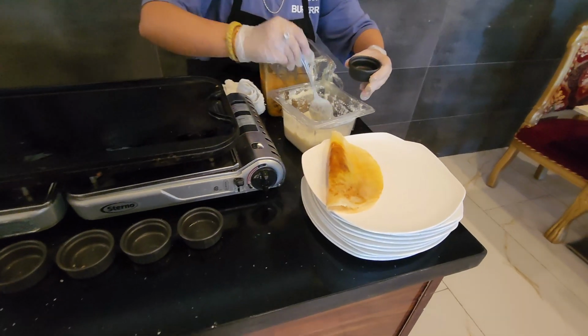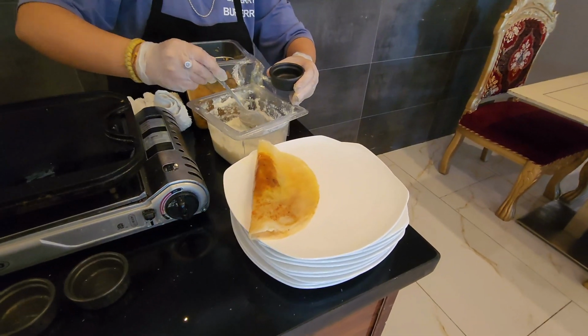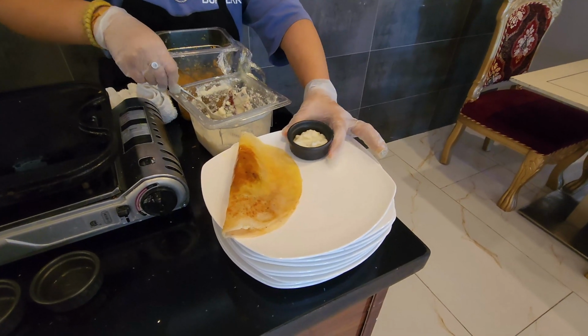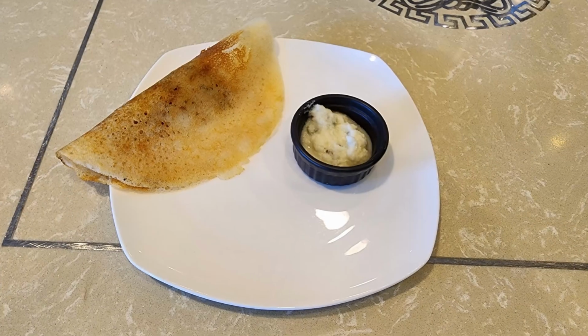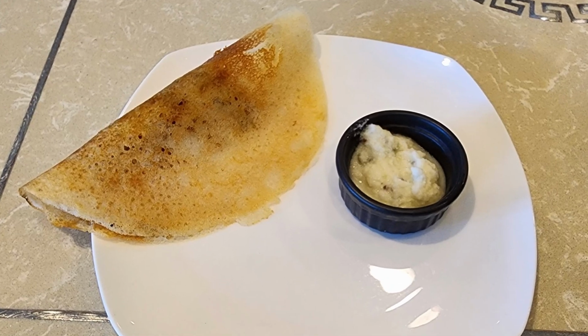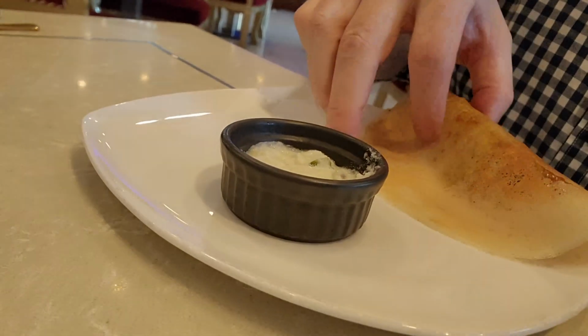Then I even get a little dipping sauce to use on it as well, or some kind of side thing that I can use with it. So all around, I'm fascinated and I can't wait to dig in and give this thing a try. So let's give it the try here.